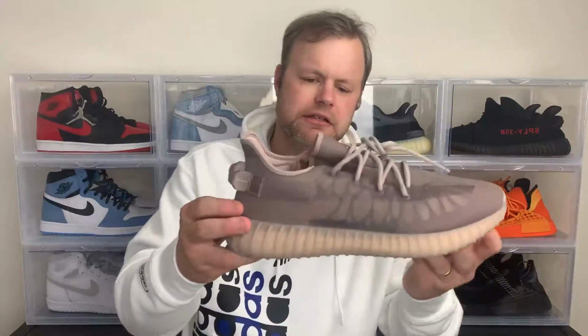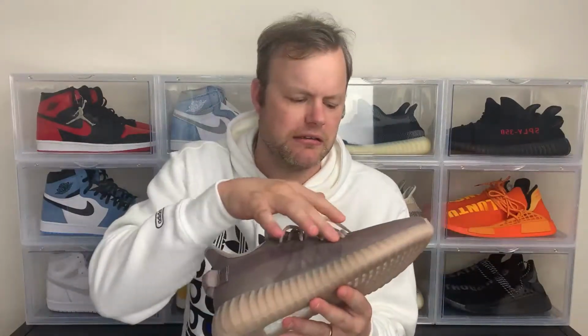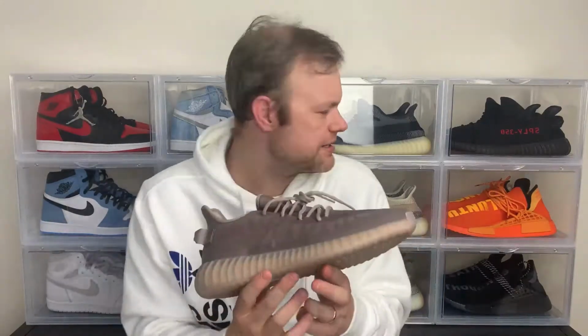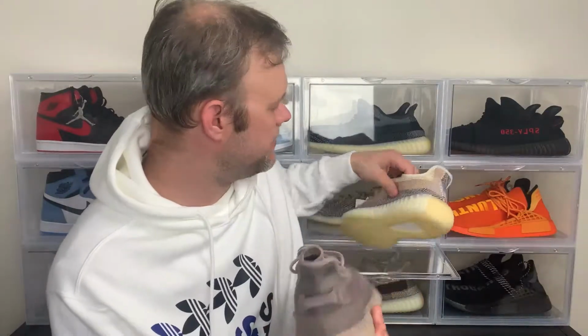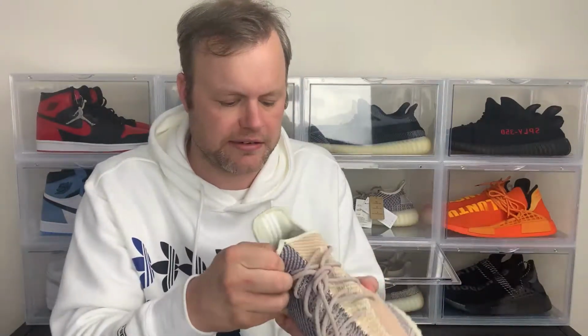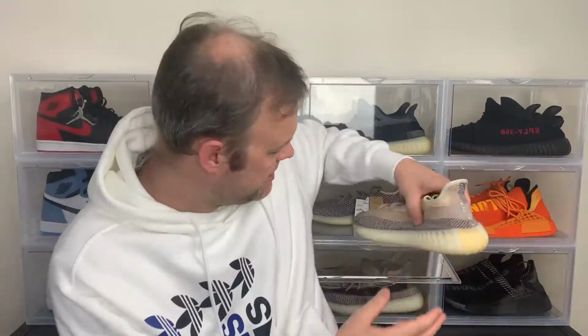So here we have the sneaker, and the first thing you're gonna notice is the upper is totally different. It's this kind of monofilament material. Previous Yeezy releases would be made of Primeknit. So, for instance, if we look at the Ash Pearls, you can see you've got this Primeknit material right here, so it's a lot different. That's one of the major differences you're going to see.